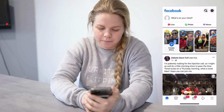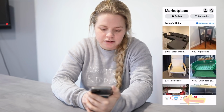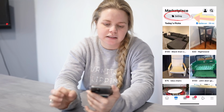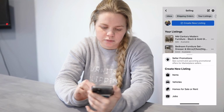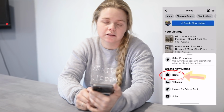All right, so the first thing you need to do in order to list an item on Facebook Marketplace is to open up the Facebook app. Down at the bottom, you're gonna see a house and then you're gonna see a market. Now at the top, you're gonna see a button that says selling. We're selling something today, so go ahead and click on the selling button and then create a new listing right at the top. We are gonna list an item, so click items.